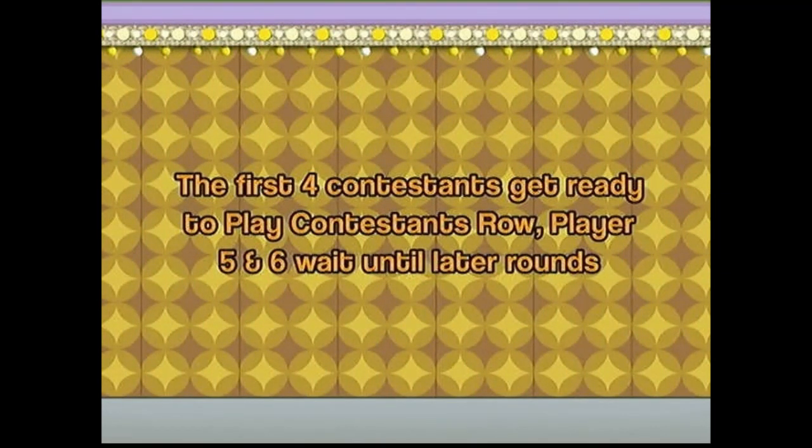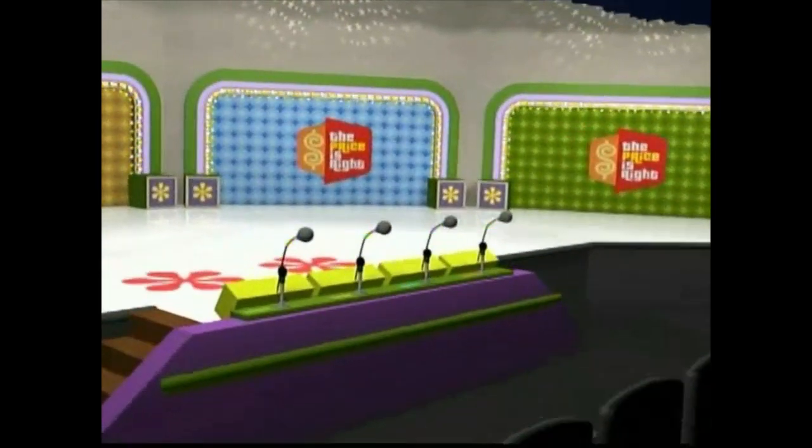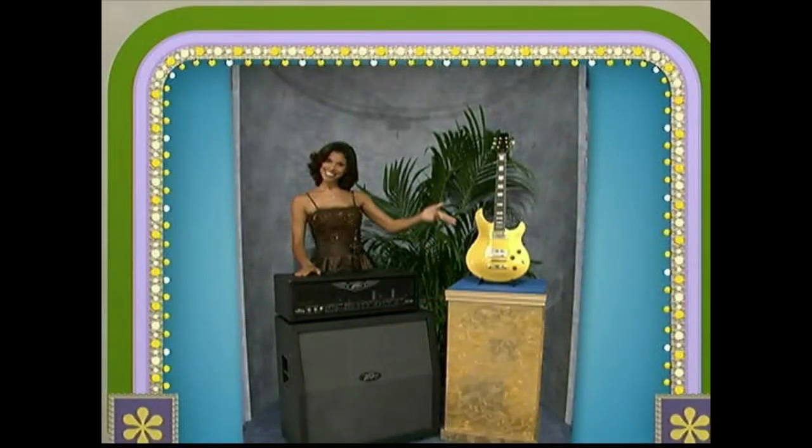The first four contestants get ready to play contestants row. Players five and six wait until later rounds. Come on down. You are the next contestants playing The Price is Right. Now, let's take a look at the next item up for bids. Here's the first item, Rich. It's a new electric guitar.